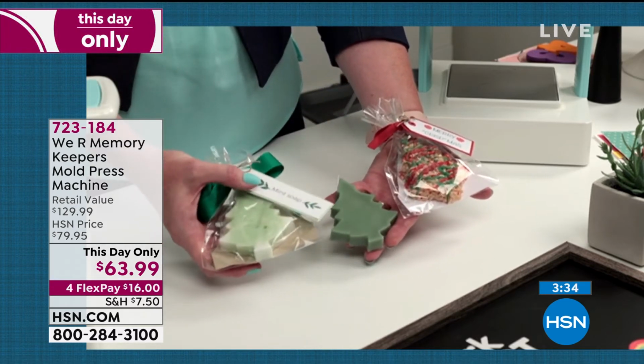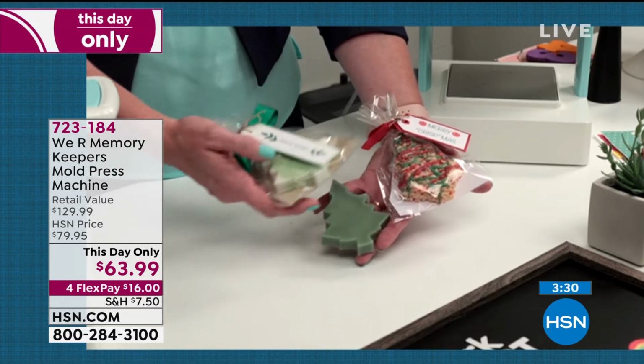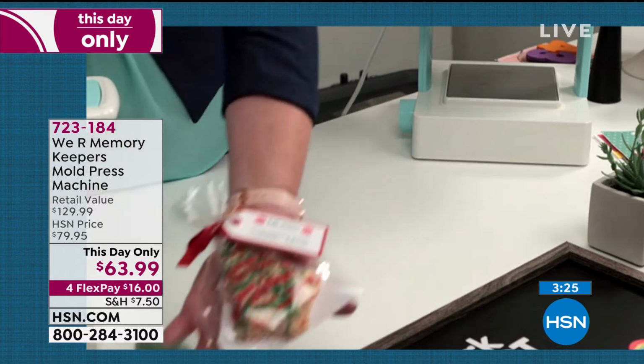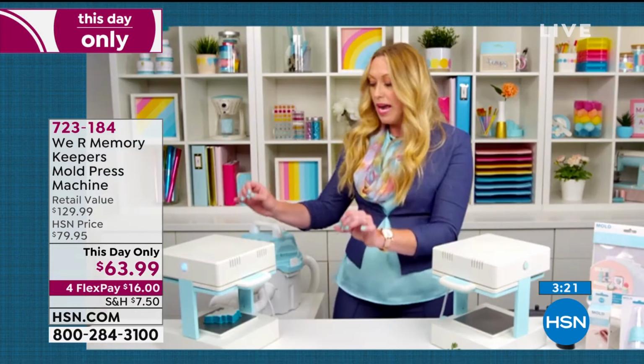I used the eMark Create, which is available today for a crazy, amazing deal, to make my labels, to give those away as gifts. So we're coming into the gift giving season, and this is going to be your go-to tool for handmade gifts.